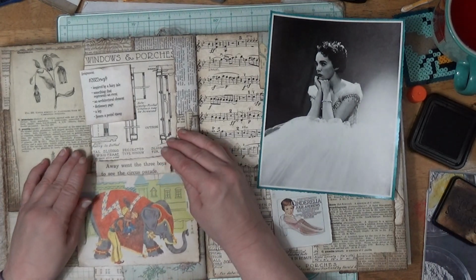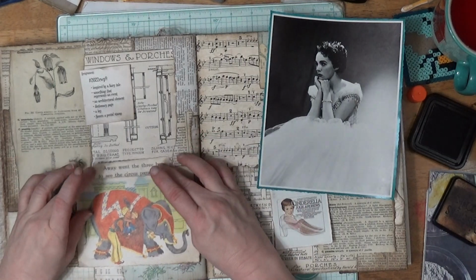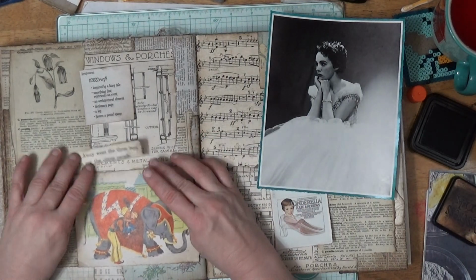Away went the three boys to see the circus parade, because the circus came to town.